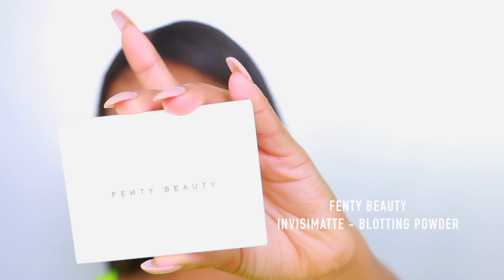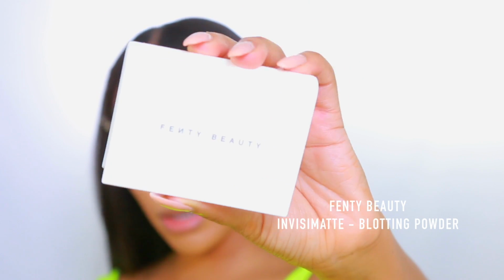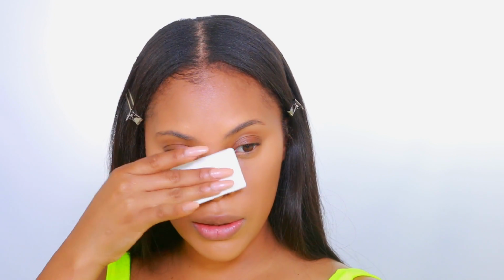Okay, so now I'm gonna go in with the Universal Blotting Powder because I definitely need a little bit of powder just in the areas that I know are gonna get a little bit oily. So I'm just gonna apply a little in the forehead area, my T-zone, because that's where I tend to get oily. And it does mattify the skin. And I'm also gonna apply a bit of that under my eye as well. Okay, I'm feeling this blotting powder.